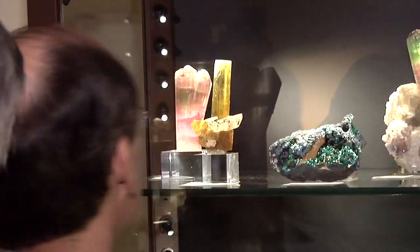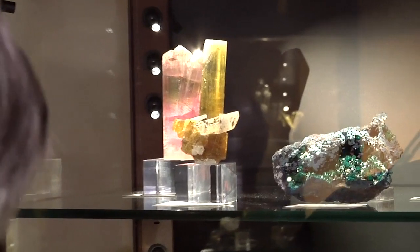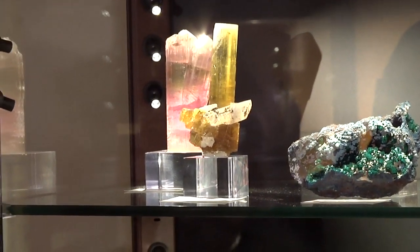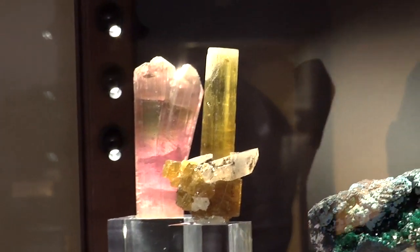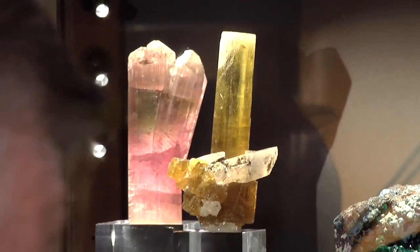This particular one is from Madagascar. Okay, Madagascar. Well, it's hard to get those, and I always point them out. It's something you don't see in every case. Right, right. Yeah. I don't know if you noticed this one.